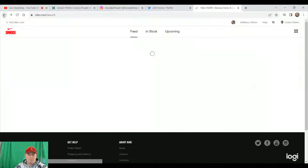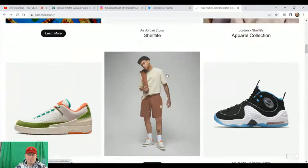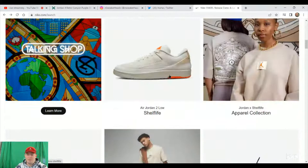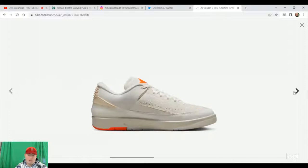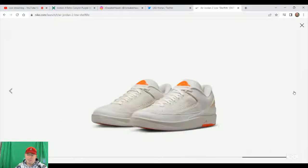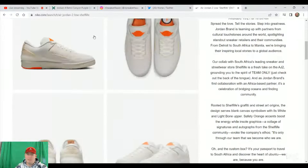Let's see what else there is. Here's another Air Jordan 2. Oh, wow, they're doing two different Air Jordan 2s. Okay, so let's look at this Air Jordan 2. I'm not enthused about this one. I'm definitely not going to go for it. I'm only going for the Detroit one. This, to me, is not something that I need, shall we say.